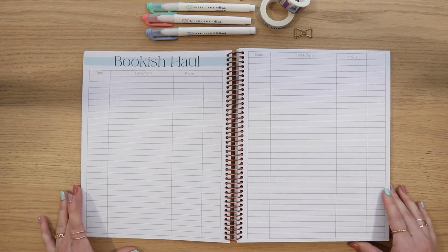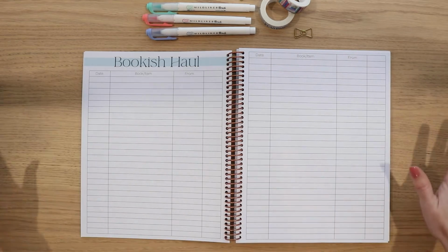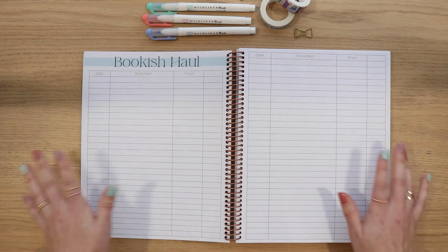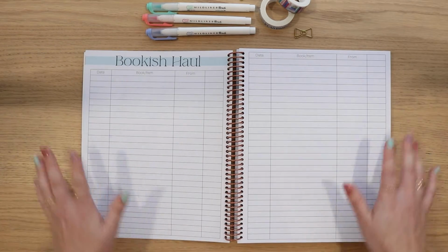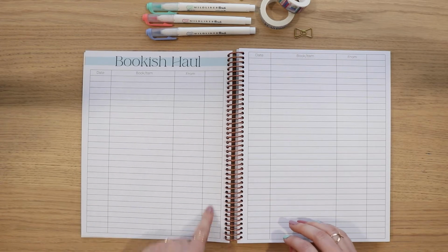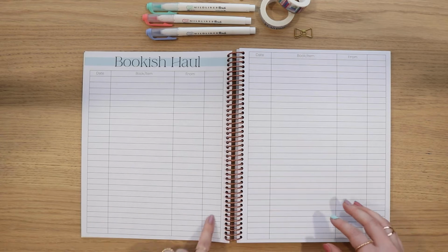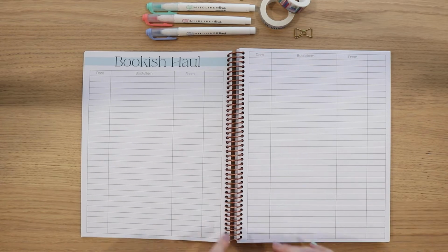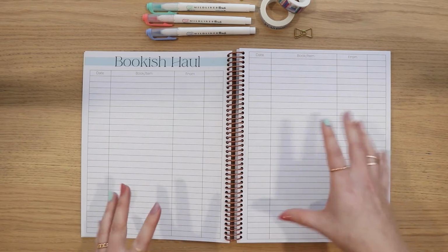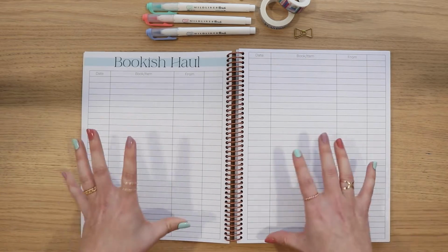And we get into the bookish haul. This is meant to be used as just a haul for the entire time period you're using this journal. So you've got your date, your book, where it was from. You've got a blank category that you can use in whatever way works for you. Some people like to record price. Some people like to add a checkbox for if they ended up reading that book, so you know what you're reading from what you're buying. Lots of different ways you can use this haul page.